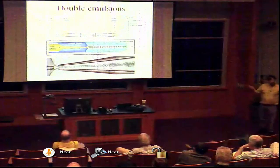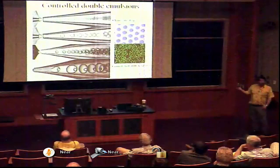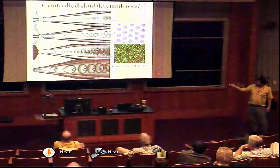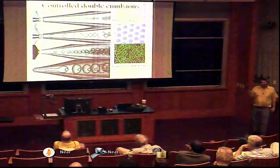You can see now there's forming drops, but all the drops have an inner drop and an outer drop. Maybe it's better if I show you this image where just by changing the flow rates, you can get drops of different size. So here's a small drop inside of a large drop. Here's an intermediate drop inside of a larger drop. These drops are almost the same size, and this is a little bit smaller. You might think that there's only a single drop here, but if you look, there's one fluid, two fluids, and three fluids. So now you're making these interesting structures.